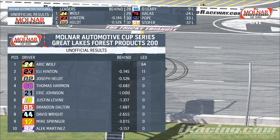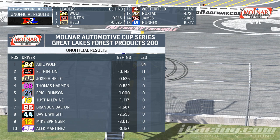Joseph Helt finishes third in his second race with the DRL. Thomas Harmon from 26th all the way to fourth. Yeah, great work by him. Helt started behind Eric Johnson on that last restart. Johnson falls back and finishes fifth. Justin Levine gets sixth. Brandon Dalton seventh. David Wright from 29th to 8th, so he went up 21 positions as well. Great work by him. Good moves. Mike Springer still, after that contact, gets the 9th spot. Alec Martinez still worked his way back up to 10th. Great job by Martinez there in his first race with DRL.